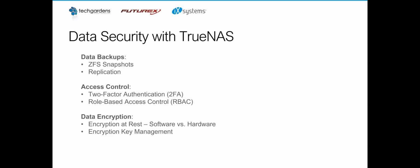So again, my name is Jason Rose. I'm one of the systems engineers here at iXsystems. Today, we're going to be talking about how TrueNAS can help improve data security within your IT infrastructure. We're going to focus on 3 core areas that TrueNAS can help improve security in. One of those is data backups, one is access control, and then one is data encryption. And then within each of those, we're going to take a look at 2 key features where TrueNAS really introduces some lower level security features to really improve your security posture moving forward.